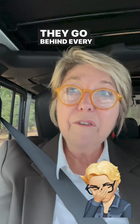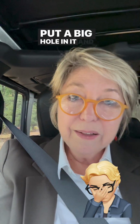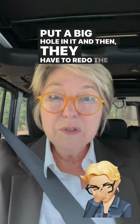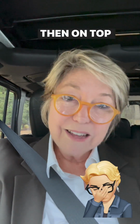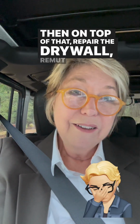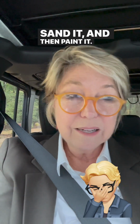They go behind every wall that has plumbing run behind it, put a big hole in it, and then they have to redo the plumbing, run it through the entire house. I mean, it's quite a job. Then on top of that, repair the drywall, remud it, sand it, and then paint it.